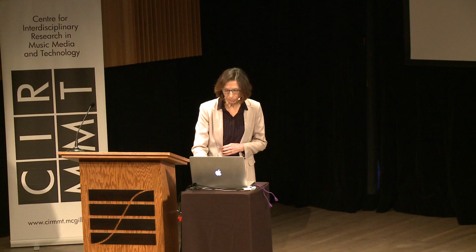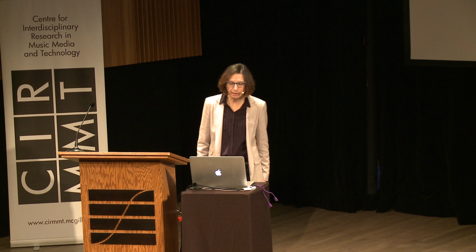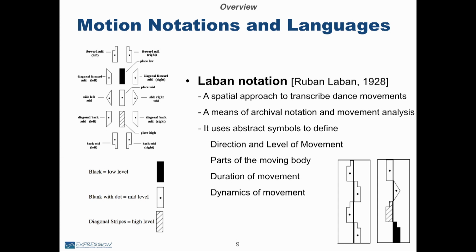So among the main notation systems, the Laban notation is one of the most used in the world. Laban was a dance artist and theorist and a pioneer of modern dance in Europe. He developed what is called Laban notation in 1928 as a means of archival notation and movement analysis. Laban notation uses abstract symbols to define first the direction and level of movement. You can see on the up left corner some schemata indicating how he tries to represent this information, the direction.